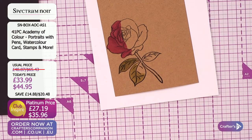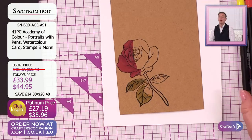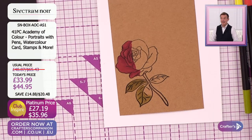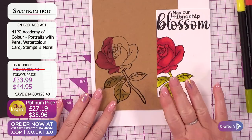I am... Stephen! Stephen Lee Guy says, "You're so blonde, Debbie." I always say that, though. Oh, dear. Right, we've got our two pieces.